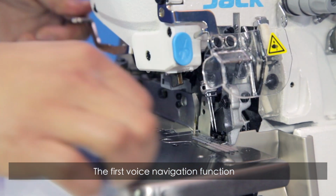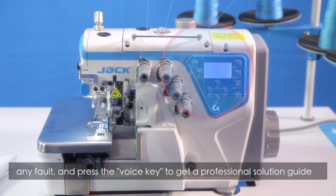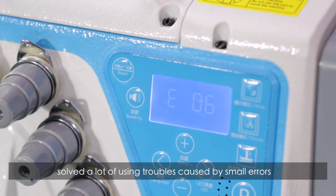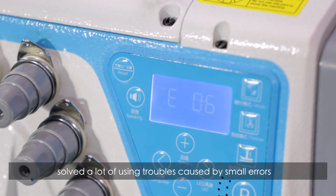The first voice navigation function. Any fault, press the voice key to get a professional solution guide. Solved a lot of using troubles caused by small errors.